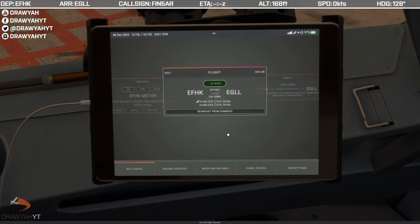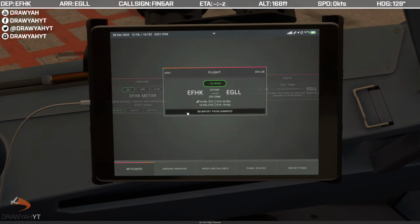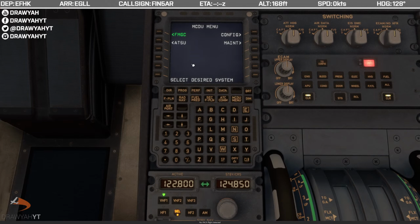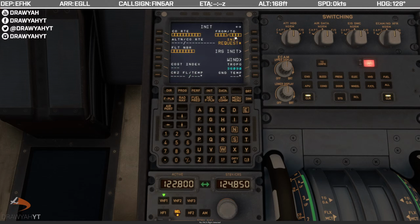So, Helsinki to London. Ground services we all got, but we'll be using GSX for the majority of our ground setup. FMGC is now active. Move this up a little bit since I need to readjust my camera slightly. FMGC and initialization. So again, we could do an init request, but I'm going to plug in everything manually. So flying from EFHK to EGLL.